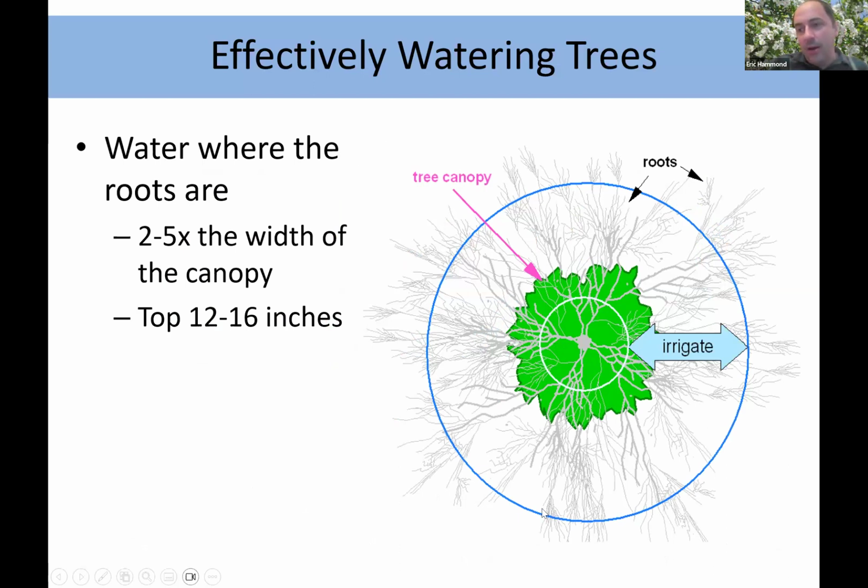If that's too big an area, or in your landscape maybe you don't even have soil that big, you're just going to water from about this halfway point to an area a little beyond the tree's canopy, and that's probably good enough. When we water a tree, we want to water deeply and infrequently. We want to water so the top foot or foot and a half of soil is wet.